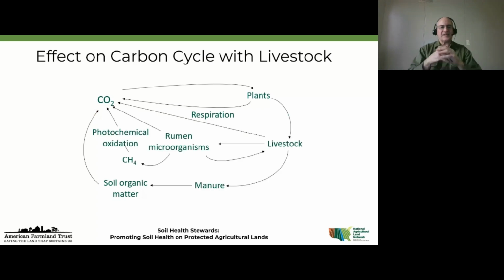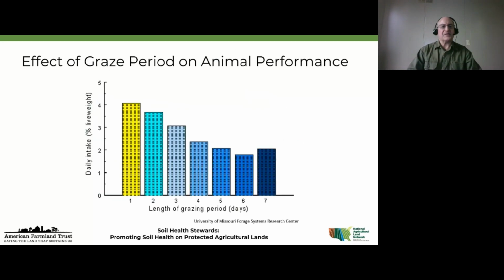It just makes that system much more robust and much more complex. The plants are eaten by the livestock. They poop it out on the ground. You get manure adding, pretty rapidly, to that soil organic matter. The livestock are respiring, giving off carbon dioxide. As I mentioned earlier, the rumen microorganisms are interacting with the soil through the poop and urine and saliva. And then, they're giving off methane here. There's photochemical oxidation, converting it to carbon dioxide. So just a much more complex, robust system when you add livestock to it. And it's very similar for the nitrogen cycle, but I don't have time to get into that right now.